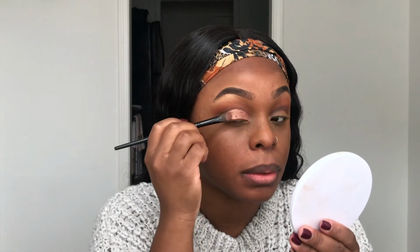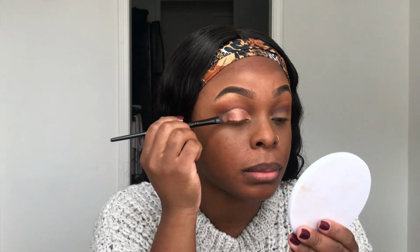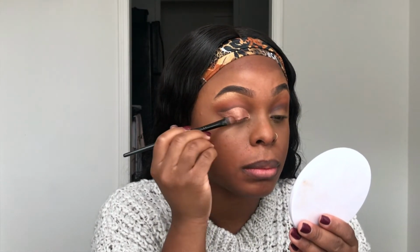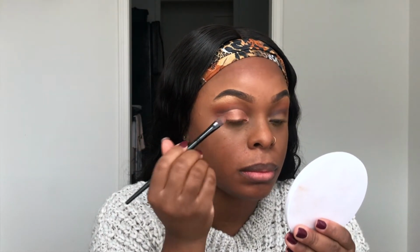So I'm doing the cut crease motion, and you guys see me tapping the color in there as well, so I can keep the small little glitter sparkles on the lid instead of sweeping it away. I know you guys really can't see it on camera, but in person it was so pretty, y'all. I'm not mad at this.